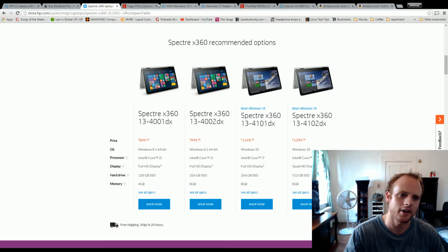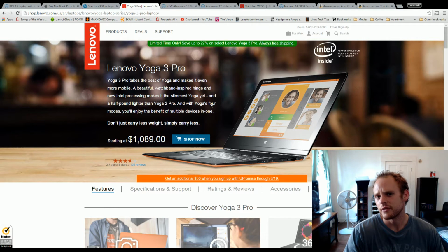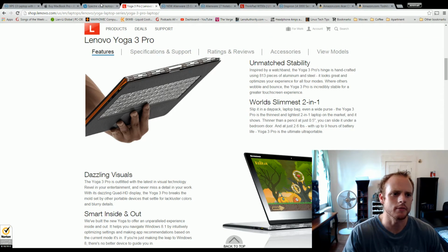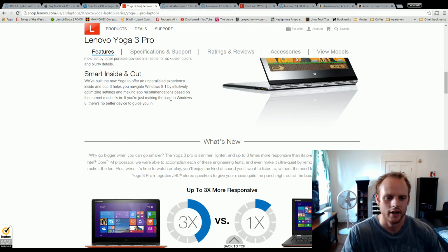And another option, if you want something a little different, is the Lenovo Yoga 3 Pro. This is the best looking convertible laptop out there, but it is going to cost us $1,100, and that's going to get us a standard 1920 by 1080 touchscreen IPS display. It's very similar to the Spectre. I do think the keyboard's a little better on the Lenovo, but that's just because they're known for their keyboards.